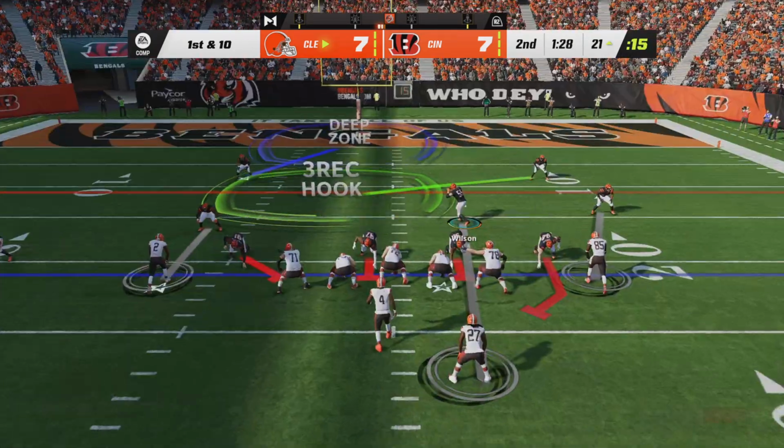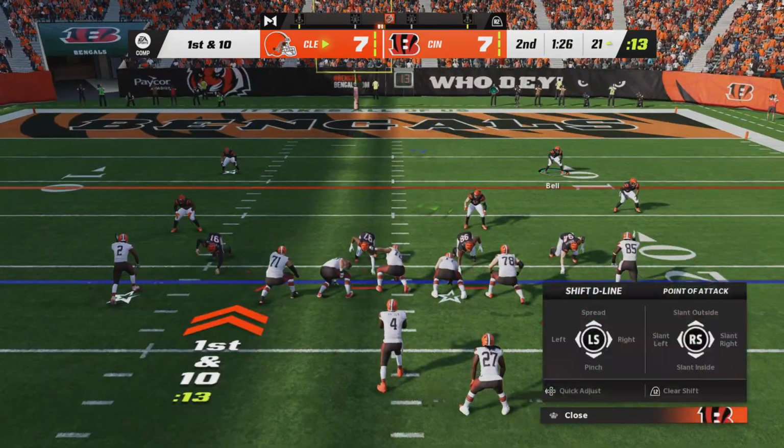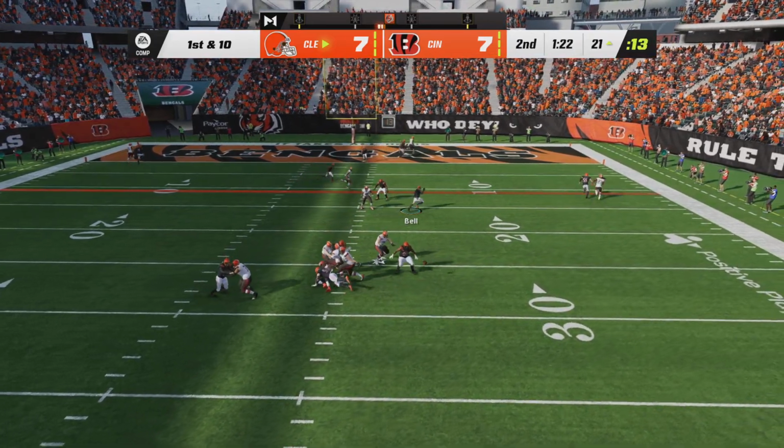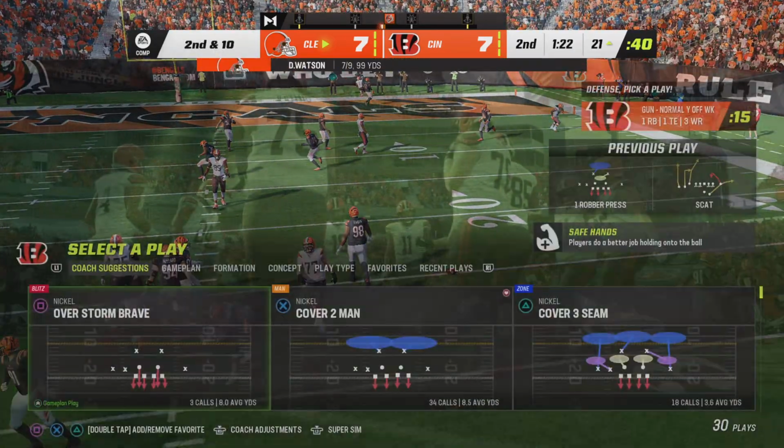This is where arm strength pays off, because he's got to be able to get the ball both downfield and to the sideline. And that's one of the more difficult throws for a quarterback, and he put it right where it needed to be.